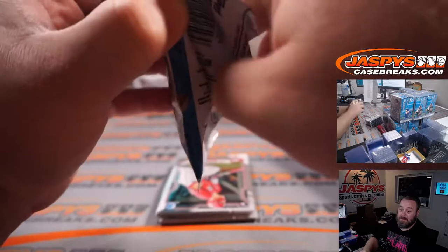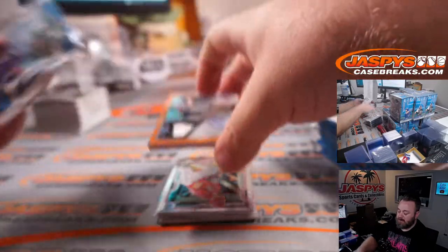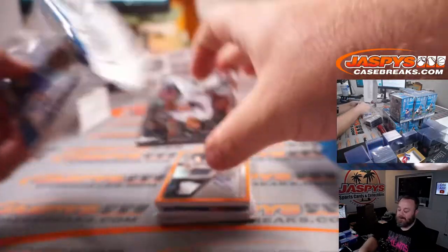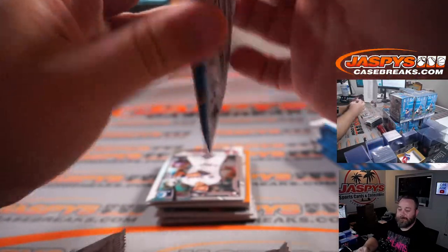We got a relic here. Hopefully it's a relic auto. Ooh, it is. I'm just gonna act like we didn't see that and just keep going. It's an orange.